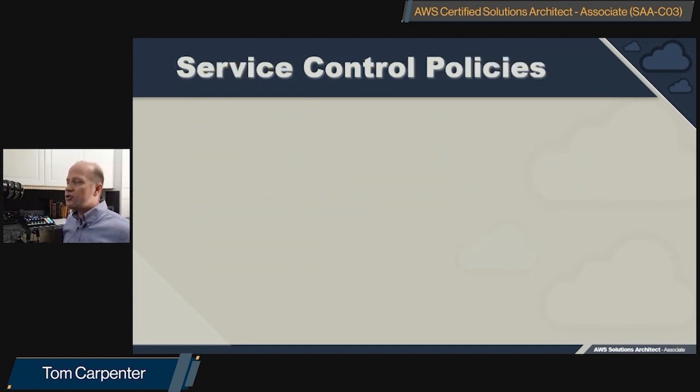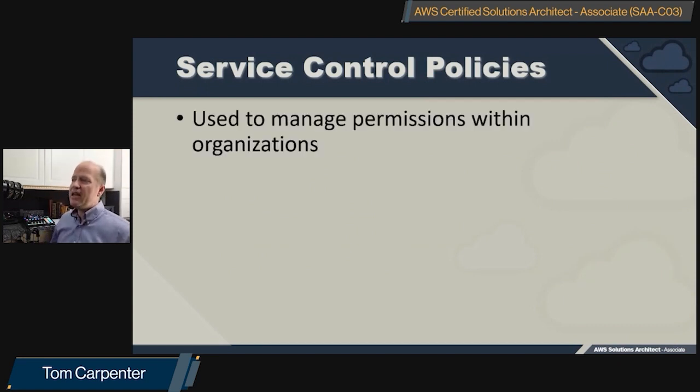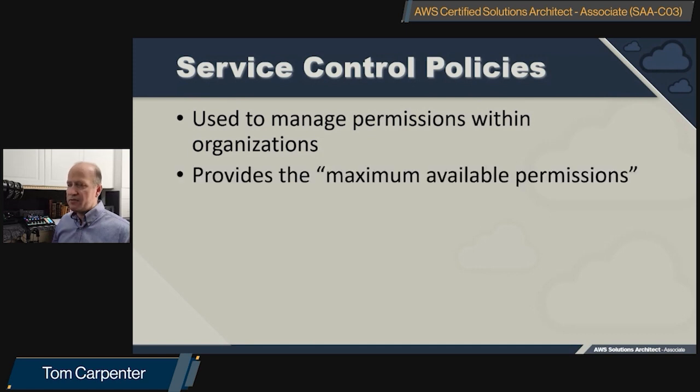Now the next thing is service control policies. Service control policies are used to manage permissions within an organization. So whether you're using the Control Tower or not, you can still use control policies. And what they effectively do is create what you might think of as maximum available permissions. So what it says is, all right, you can give people access to these things, but in our organization, they can never be given more than a certain level of access. So maximum available permissions are defined. It puts what you might think of as default constraints within the environment.